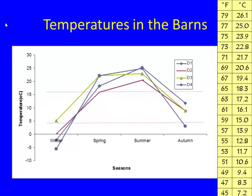These 2 dashed lines represent the cow comfort zone. So as you can see, for natural ventilation in the spring and the summer period, the indoor temperature is all beyond this cow comfort zone. So heat stress is still a problem. So we need to abate the problem. That's why the mixing fan is important.